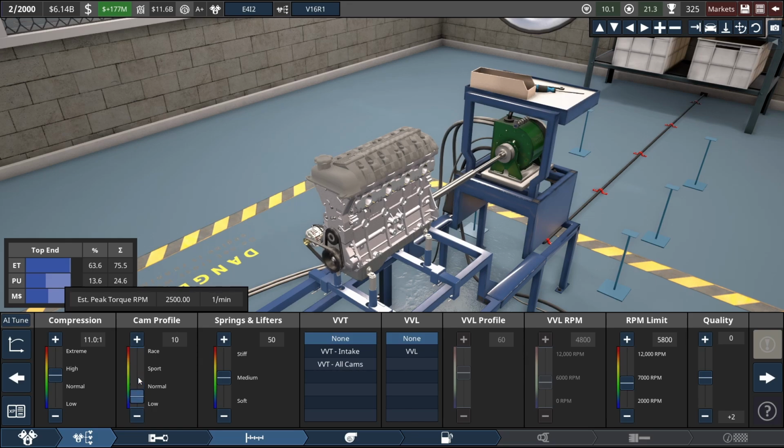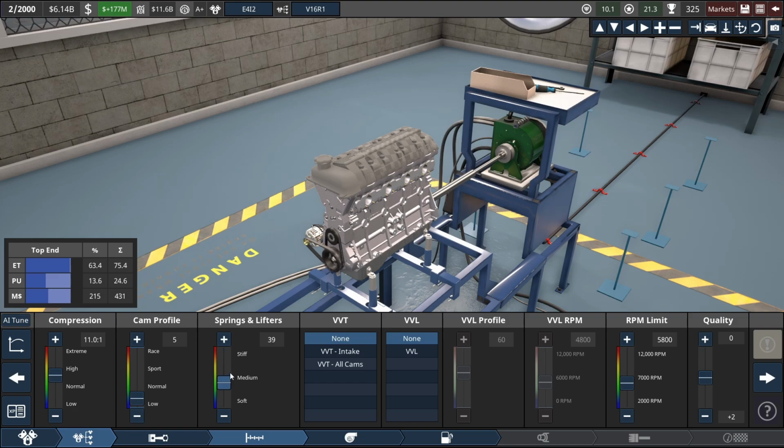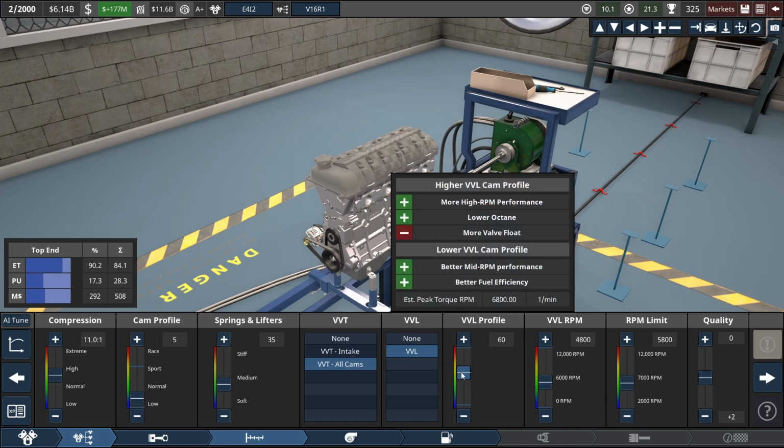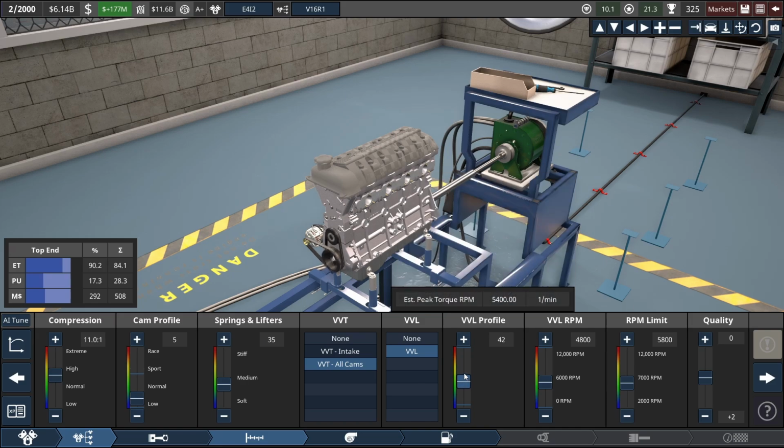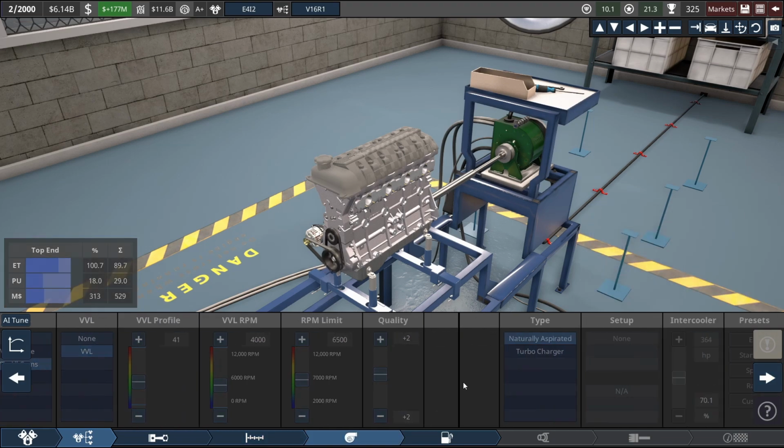We're going to lower that to about 2,200 for the peak torque RPM, because that will increase our fuel efficiency a lot. Lower the springs and lifters. VVT, VVL will have all of that. Then we'll have the sporty part of the engine come in at about 5,200 RPM, with the VVL itself coming in at about 4,000. Let's see, about a 6,500 RPM limit should be fine. We'll increase quality on that.